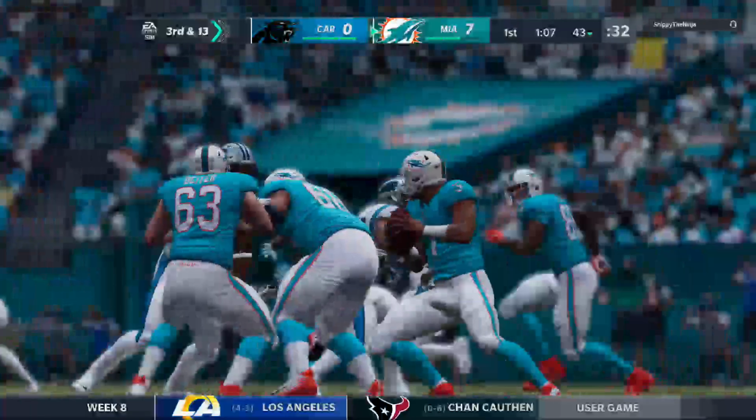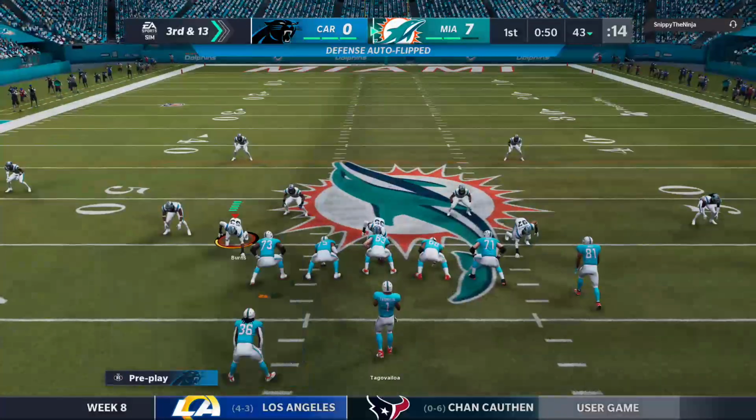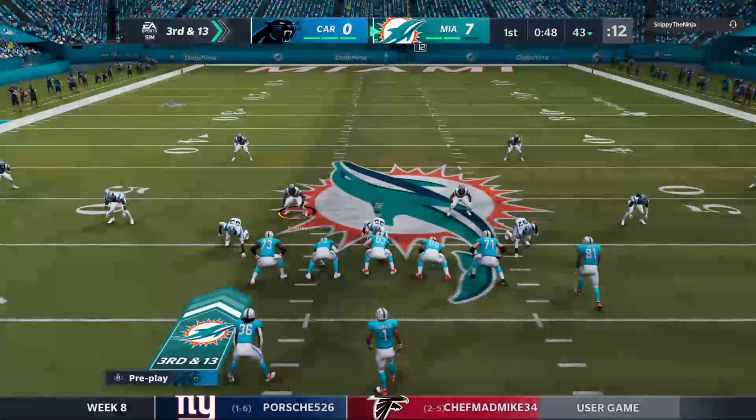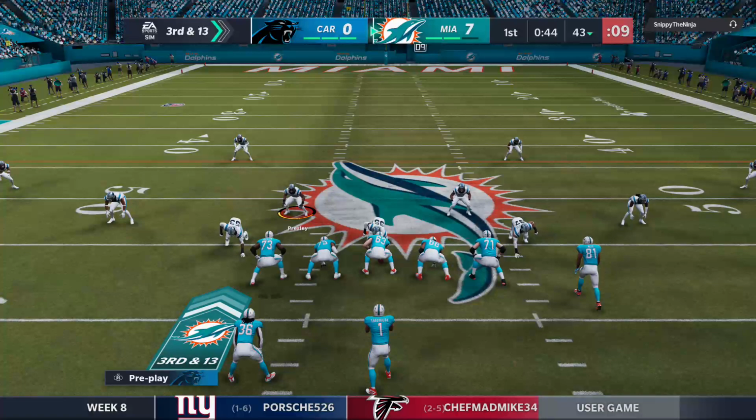Well, that play was the very definition of fast, quick, and in a hurry. Suddenly, he was there. In a blink of an eye, that happened fast, and a big sack. Mark 50. Go.